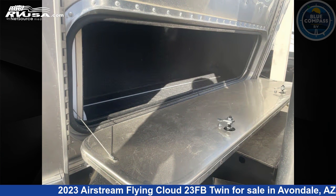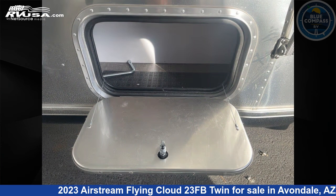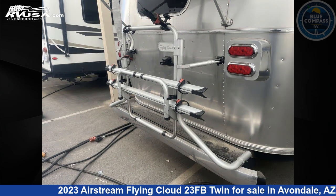This used Airstream is 23 feet 0 inches in length and features sleeps 4 and 37 gallons fresh water capacity. The floor plan layout of this travel trailer features front bedroom, rear bath, U-shaped dinette.